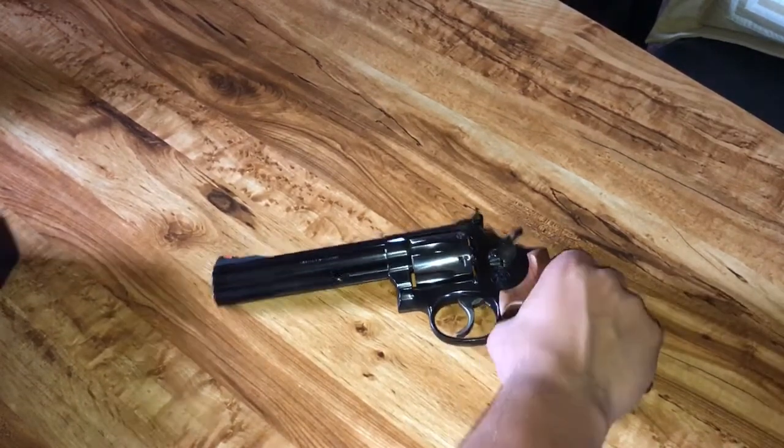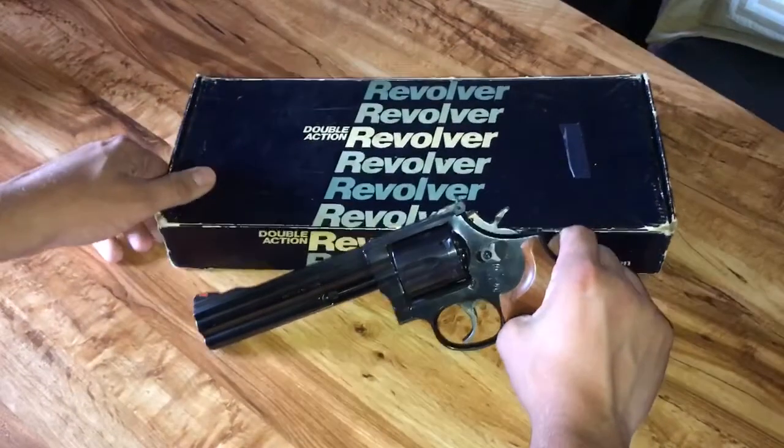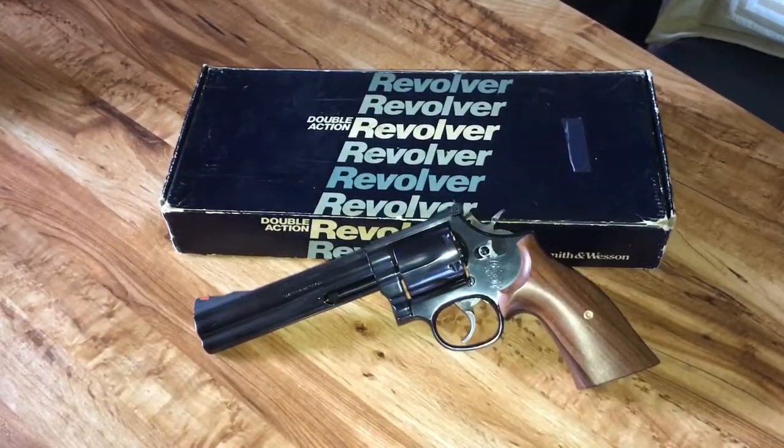So let's go ahead and lean the revolver up against the box and talk a little bit about it. If you're not too familiar with the Smith & Wesson lineup, the 586 is a gun that they came out with in, I believe, the early to mid 1980s. Basically it's a gun that they beefed up a little bit to compensate for the .357 Magnum cartridge. Now this will shoot .357 Magnum as well as .38 Specials.